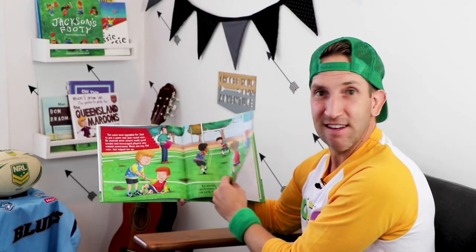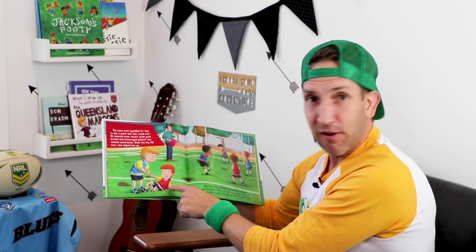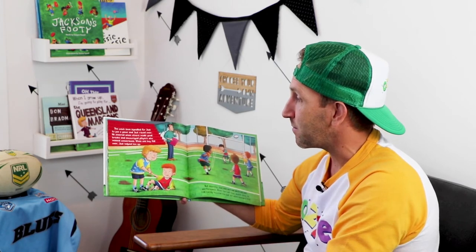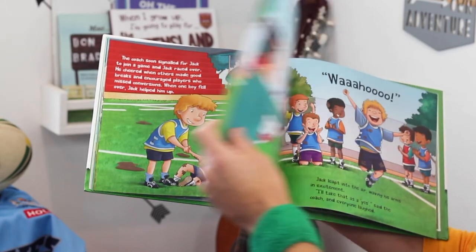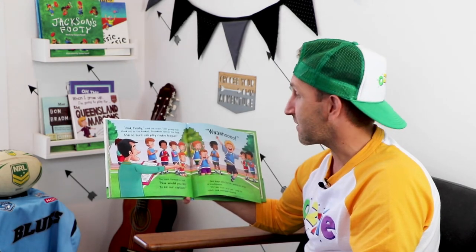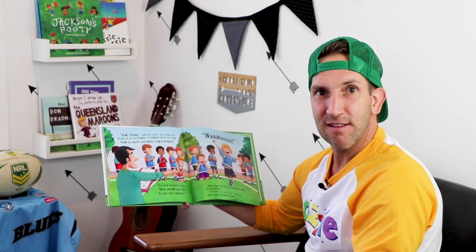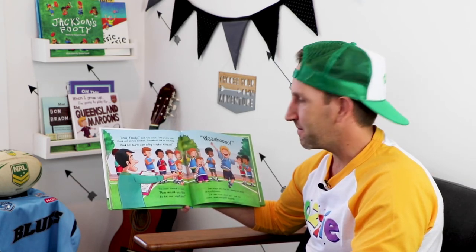Wow, what a great book. So many amazing lessons in here. This was one of my favorites. When the little boy fell over and Jack helped him up and he was encouraging players that missed their conversions. What a good sport. And then this bit here, when the coach said that Jack was the kindest and the friendliest lad on the field. Because it's not always about being the best, is it? It's about encouraging other people and playing like a good sport.